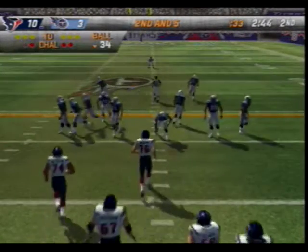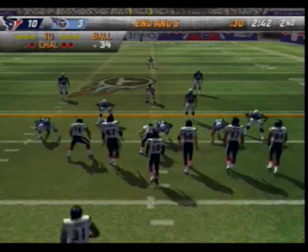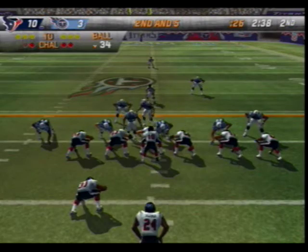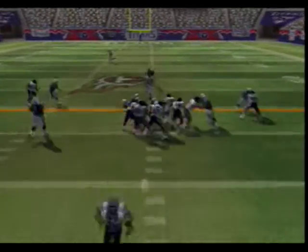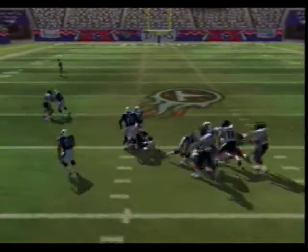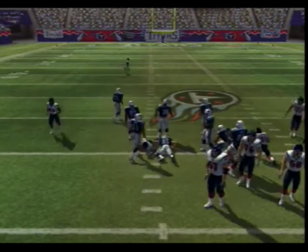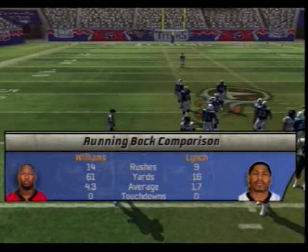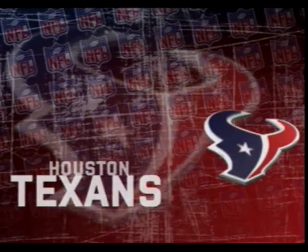Second and 5. Ball on the 34-yard line. Keep moving. The Titans line up in a 4-3. Tucks it away. Spins away from the tackle. Bovan is there on the stop at the 40. So after that run, we can see how the two main threats on the ground have fared so far.